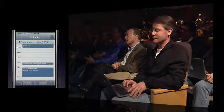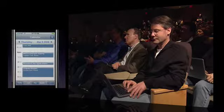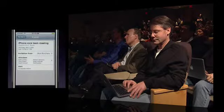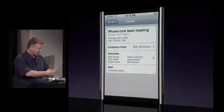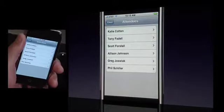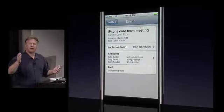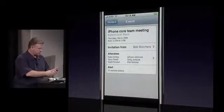And the Exchange server now knows that, and it's going to push it to me as a member of that meeting. I can even tap on that meeting and go into it, see the attendees in that meeting. I can even select an attendee and go and see their names and call one of them if I want to know anything about the meeting. So all that's happening live, pushed right now from Exchange, an Exchange server.